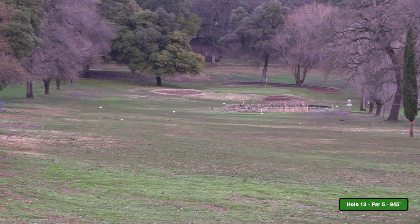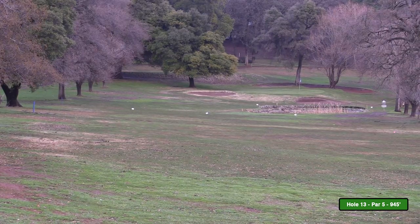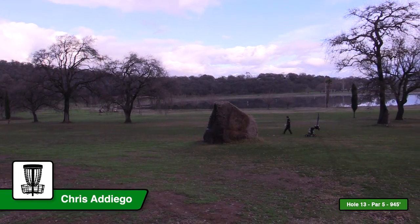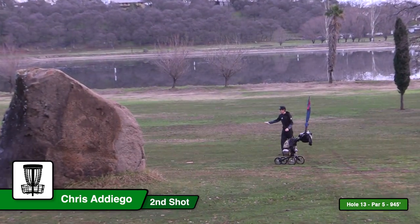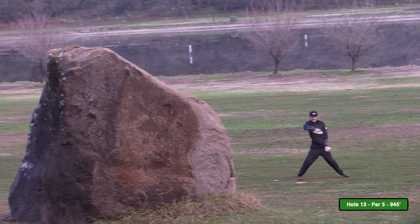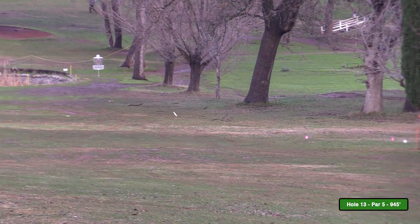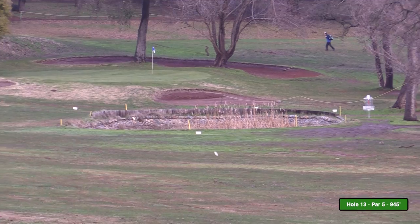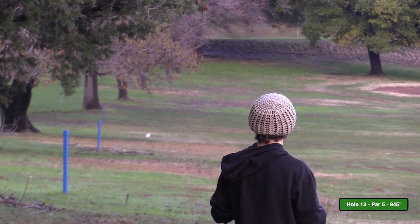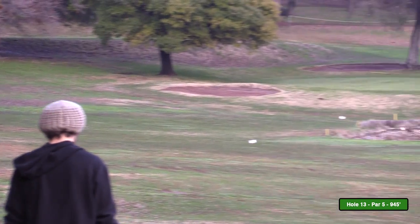Looks like that one might have slipped out of his hand a little bit. Like a half layup. Yep. That stayed safe at least. He was actually flirting with the OB over there. Addiego with the roller. And just like on hole 8, he didn't quite get it to stand up. Flirting with the OB, but it is safe.